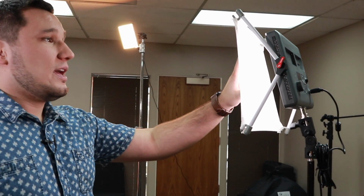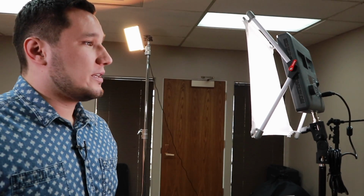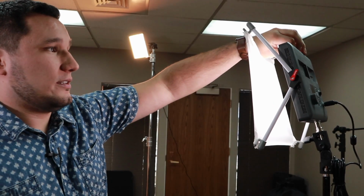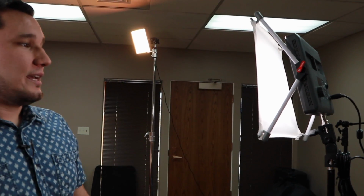This is the same type of Aputure, but here I have a little, it's not really a soft box, but a little cheap edition that they make for it. It softens up the light, along with a little plastic diffuser. This is usually my key, but in this case, I used it as the fill.